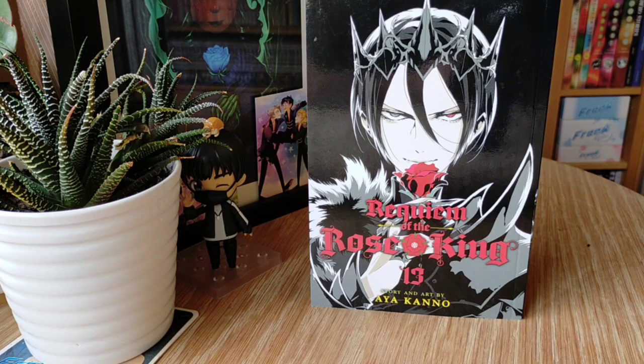And also, both Richard and Henry are really interesting characters. You can recognize the historical figures that they are, or who historically we recognize as these people. But Kano has made these characters her own as well. As I said, this is not what happened in real life. This is not a factual historical recounting of British history. So don't go into it expecting that.